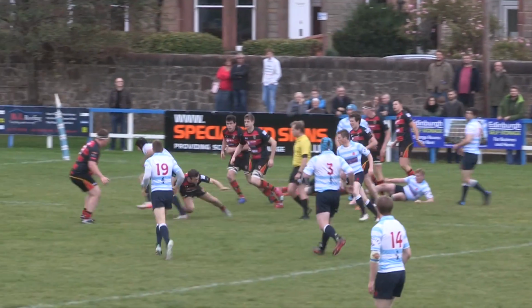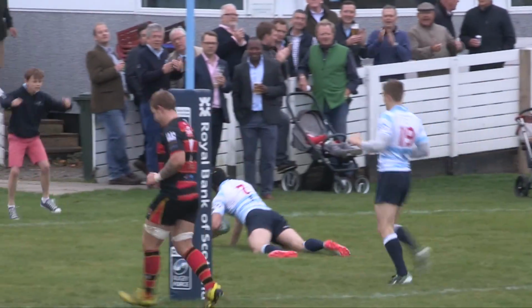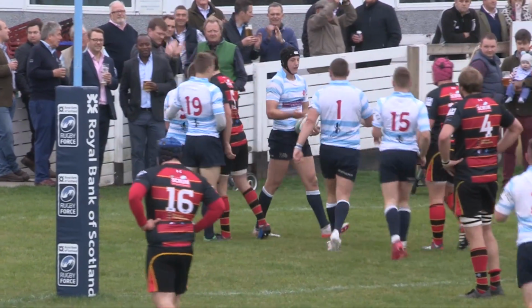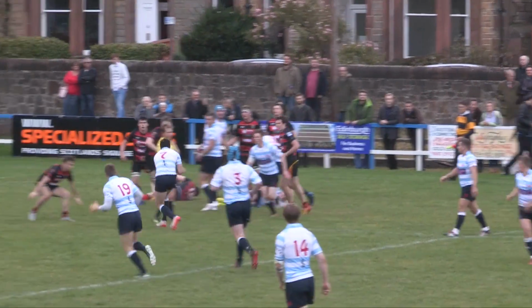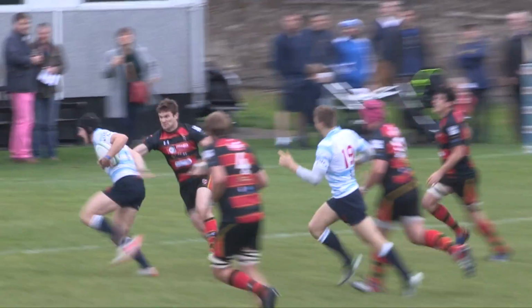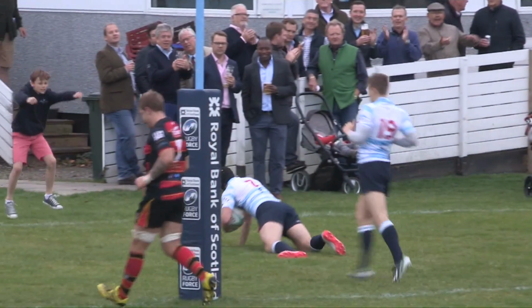Love, quick recycle ball onto his captain, Jamie Sowell. And Jamie Sowell's going to be in for the bonus point try. Two tries in the space of 2 minutes. A great finish for Edinburgh. And as we watch this again, great drive there from the flanker, taking it quickly from his scrum half, and there was no stopping Jamie Sowell.